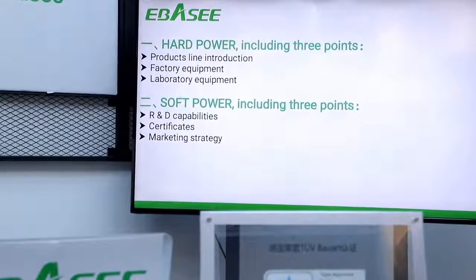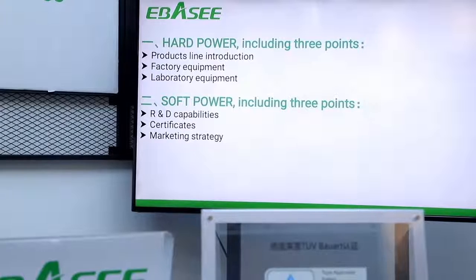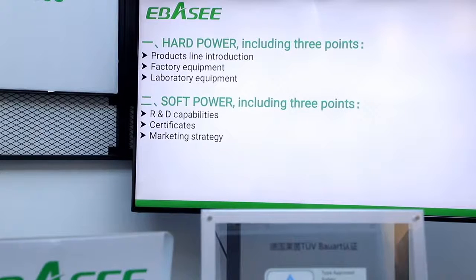The first point is product line introduction. And the second point is factory equipment. And the third point is laboratory equipment. And the second part is soft power, also including 3 points. The first point is R&D capabilities. The second point is certificates. And the third point is marketing strategy.